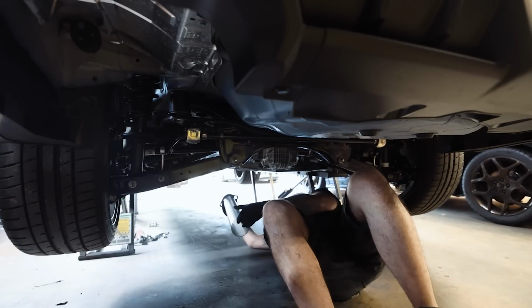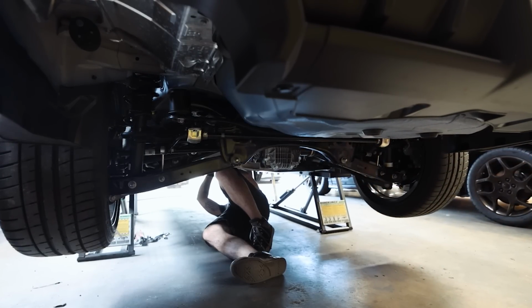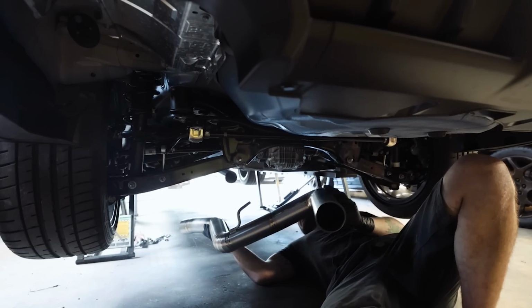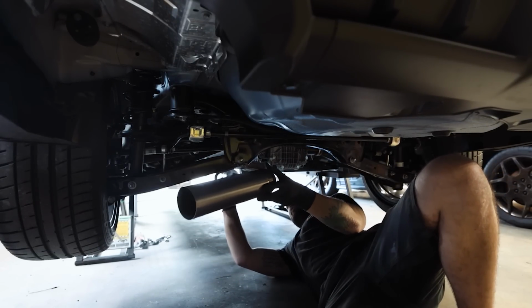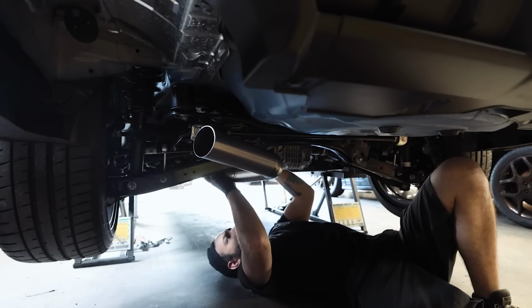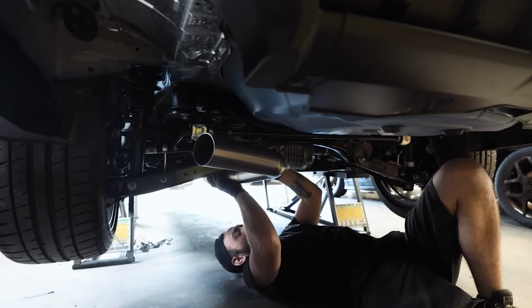It's not too hard to get on. To go on like that. Okay, yeah, so that will go on like that. So put you in your exhaust hanger.